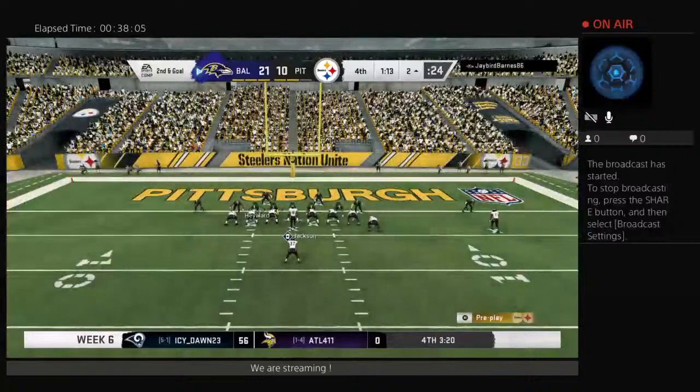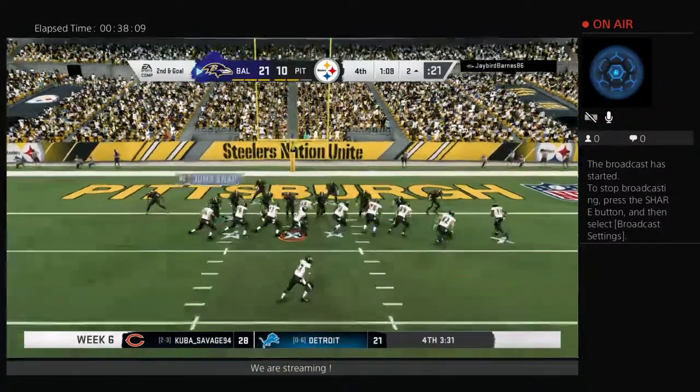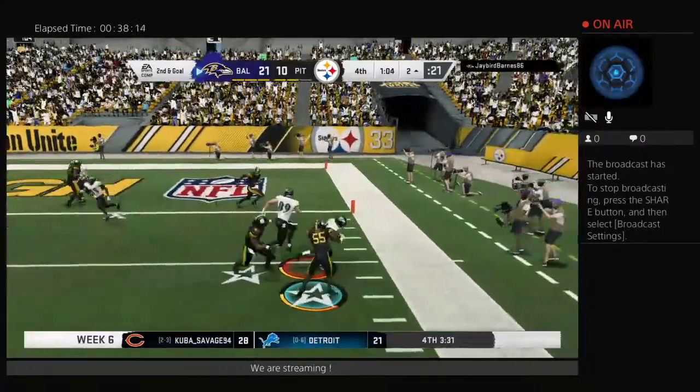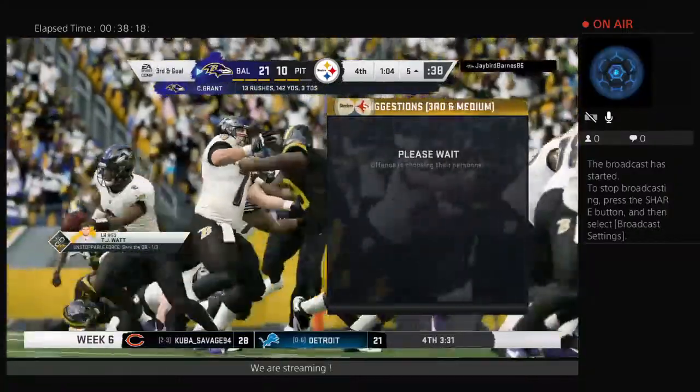They come out with 1 back and 3 tight ends. From the 2 now, 2nd and goal. They'll try to run this one in. That 2nd down play nets a minus 4.